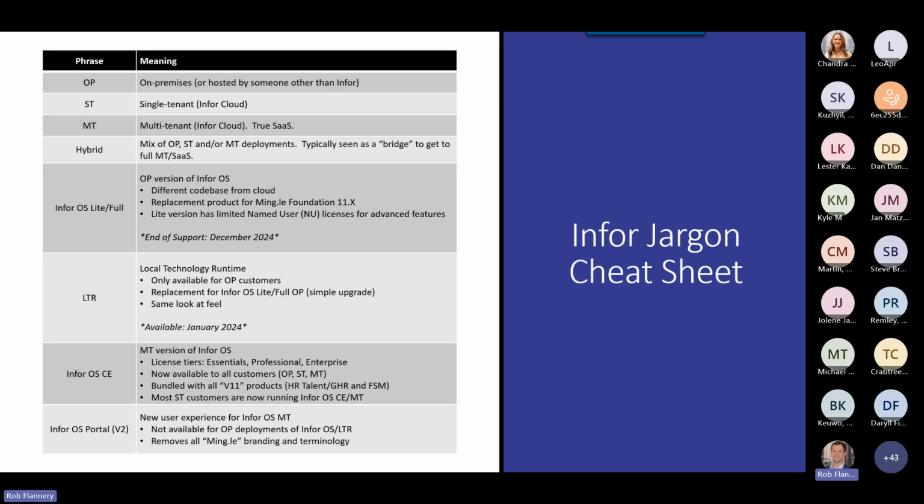Infor OS CE, the multi-tenant offering, the big thing now is that it's available to on-premise customers. It's included as something that comes with it if you were to go to quote unquote V11, right? So you're going to upgrade Lawson to HR Talent, GHR, FSM. Well, you would get Infor OS as part of that subscription. It's just included as part of the package. That used to be the only way it was really available. And then they released it to the single tenant Lawson customer base. And now it's also available to the on-premise customers.